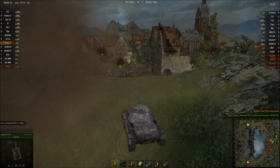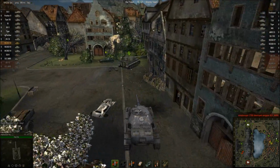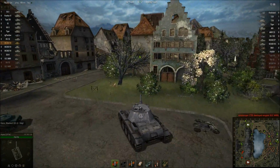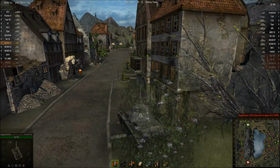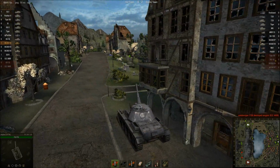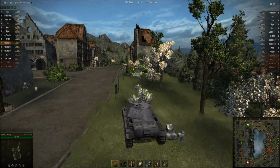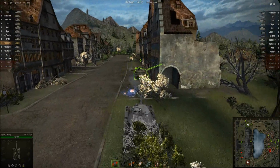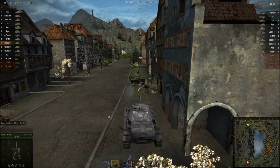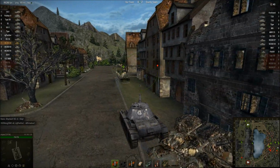So this gun can do well on this tank. But even a broken clock tells the right time twice a day. So I'm not going to judge the performance of a gun on a tank on the basis of one battle. But that was an encouraging start.